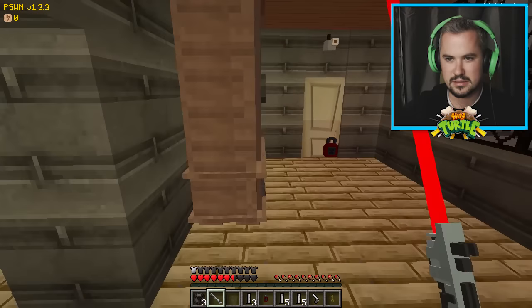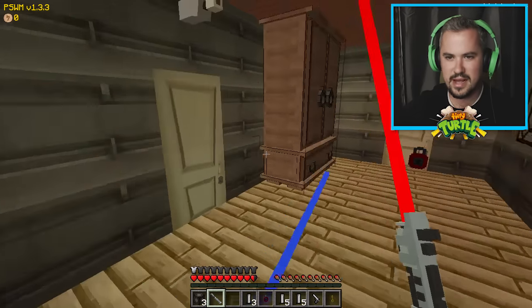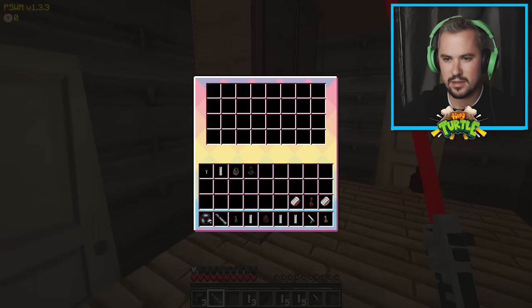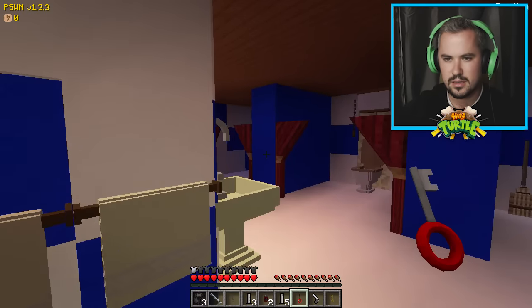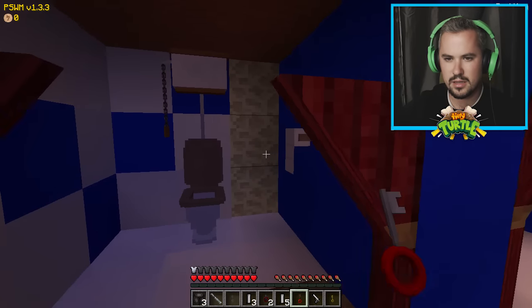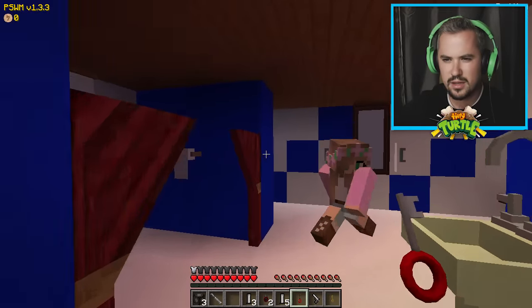Where are you, Tiny Turtle? Did I kill him? I don't know. I can't see him anywhere. I think I got him. Ooh, red key. Okay, I got gold key, I got red key, and I have blue key. Okay, I'm gonna keep an eye out for this guy. Anything in that room? Anything in here? I don't think so.